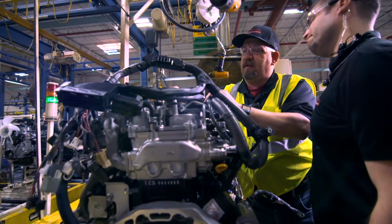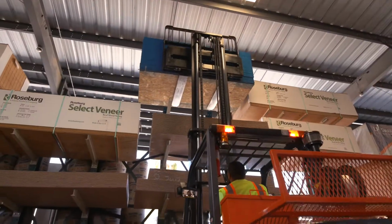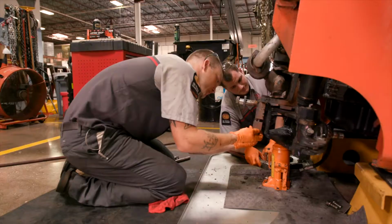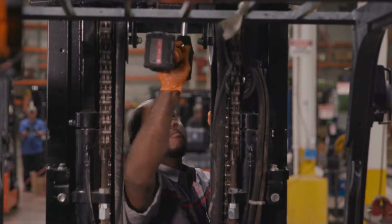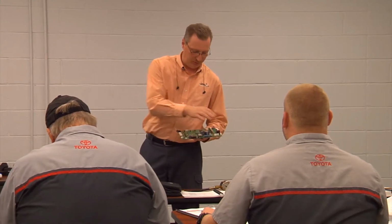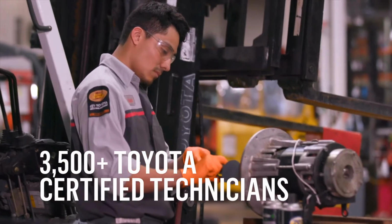where skilled Toyota associates use the world-renowned Toyota production system to produce the world's highest-rated, best-selling forklifts. Toyota dealers not only have the largest used forklift and largest rental forklift fleets, they provide industry-leading service on all material handling products. Toyota certified technicians at each and every dealer go through the most rigorous training in the industry, making them exclusively qualified to work on Toyota forklifts. There are more than 3,500 of them.